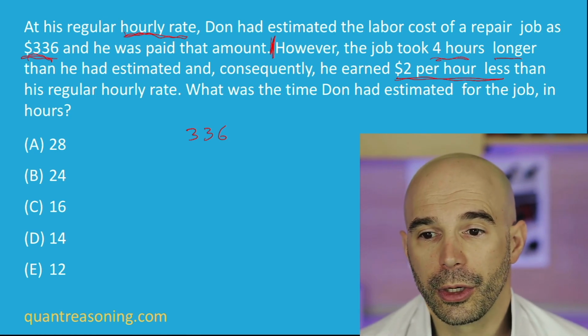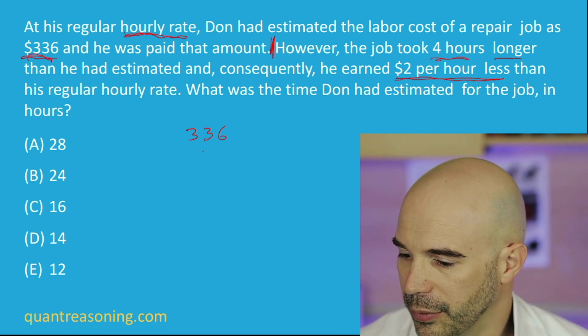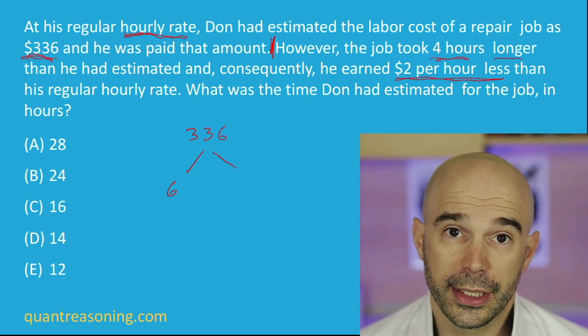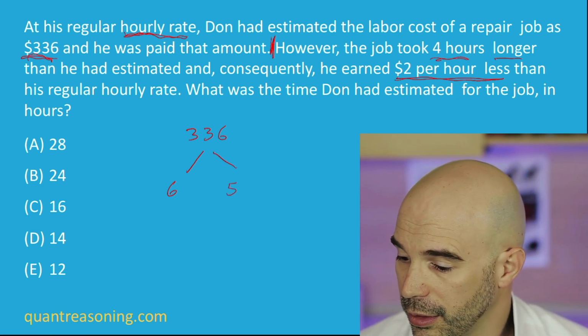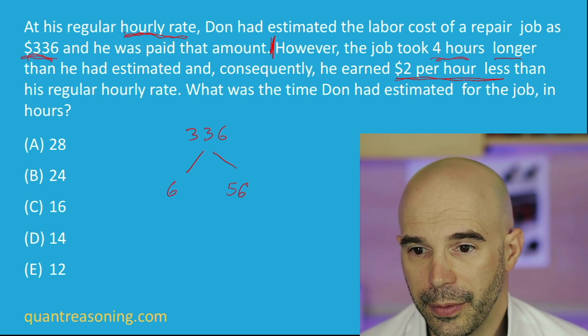So I think of it as either 300 plus 36, each of which is a multiple of 6. So then I could say, well, if I take out a factor of 6, I'd be left with 300 over 6, which is 50, plus 36 over 6, which is 6. So it's 6 times 56. So I found that factor pair fairly quickly that way.